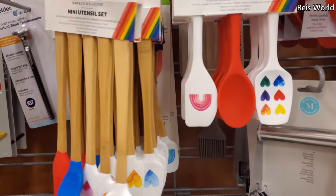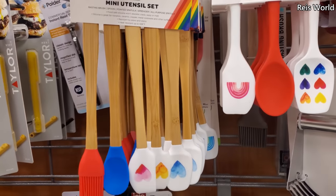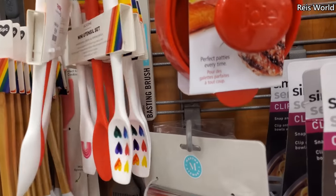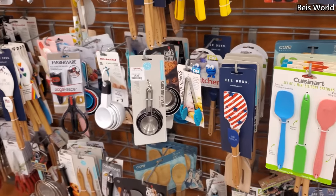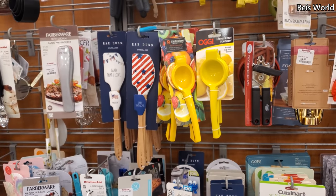Little mini utensil set. You get 5 for $6, and then 3 over here for $6. I feel like this location doesn't have as much kitchen compared to everywhere else I go.